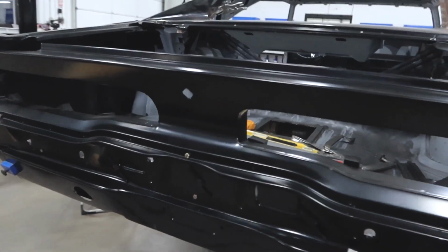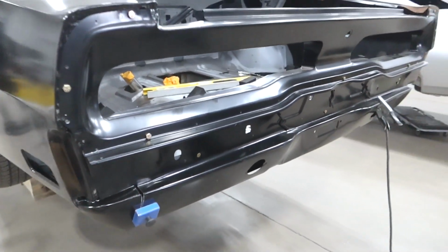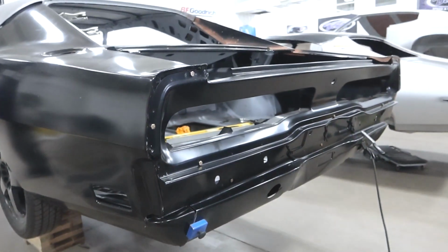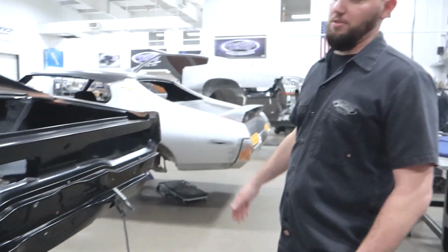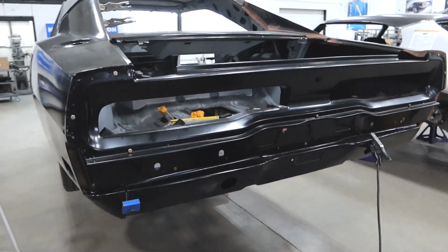Yep. In the meantime, just working on some of the sheet metal repair back here. All AMD replacement sheet metal. The Mopar stuff is really, really nice. Fits really well. So tail panel and everything's mocked up.